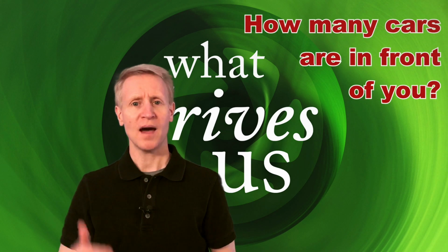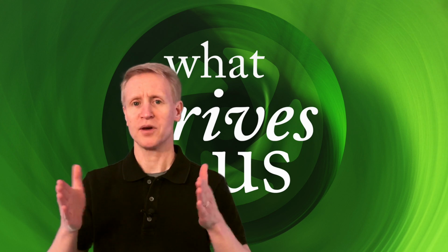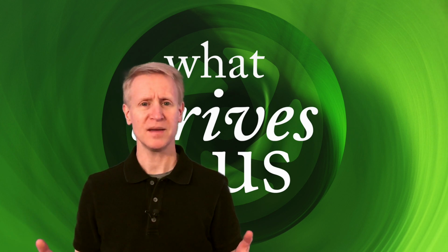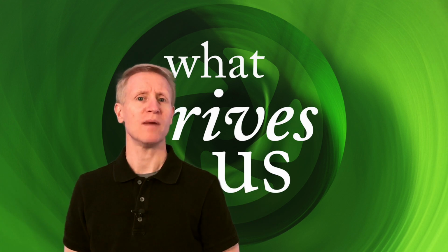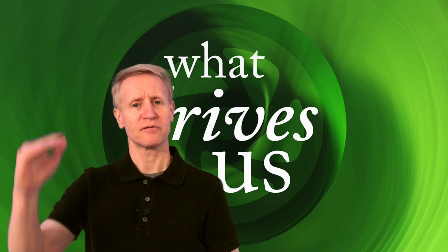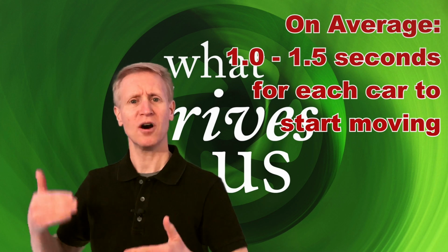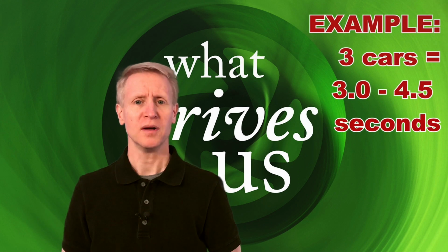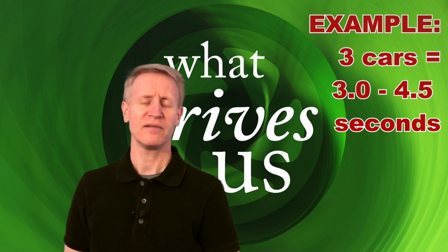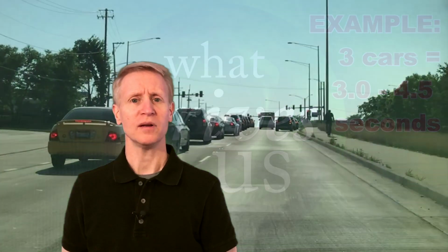And then you count the number of cars in front of you. Those that are already stopped at the red light, and those in front of you maintaining steady speed so they can slam on their brakes at the last minute, because we know they all do that. And then you do some math. See, here's what I've found. Once that light changes from red to green, it takes about a second to a second and a half for each car in line to get rolling. So let's say there's 3 cars in front of you. That's going to be between 3 and maybe 4.5 seconds before you'll be able to start moving.